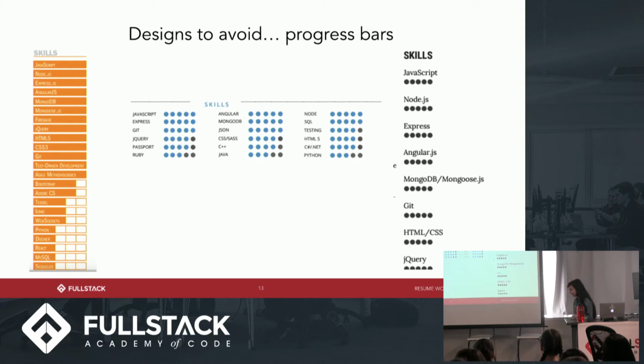Designs to avoid. Can someone tell me why we should avoid this? Yes? If it's in black and white, you won't be able to see. Sure, definitely. It depends, right? Because everyone has their own way of distributing their materials. But what about you? I think that you're also attempting to make a recruiter who has 10 seconds figure out your rating system for yourself that may or may not be relevant to their life.